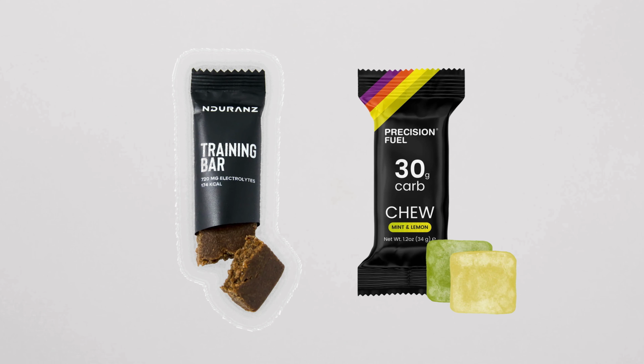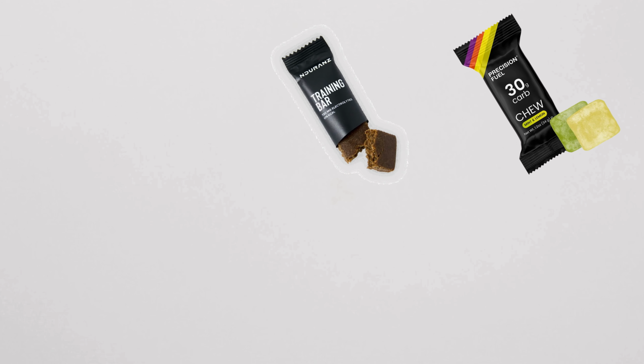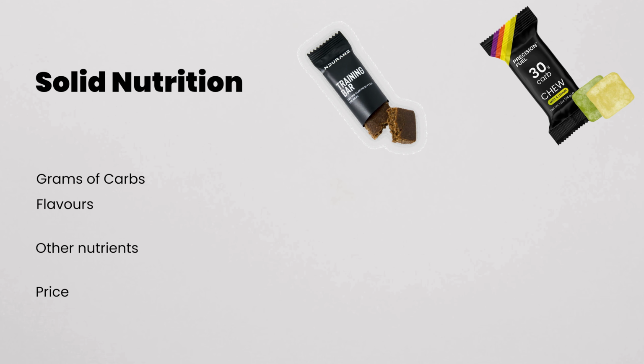The next is the solid nutrition. Endurance has the training bar, while Precision Fueling has the chews. The grams are the same in this case, 30 grams per packet of content.